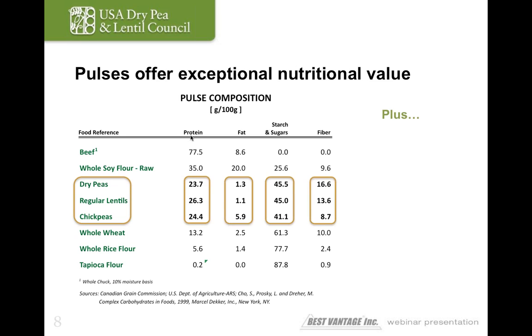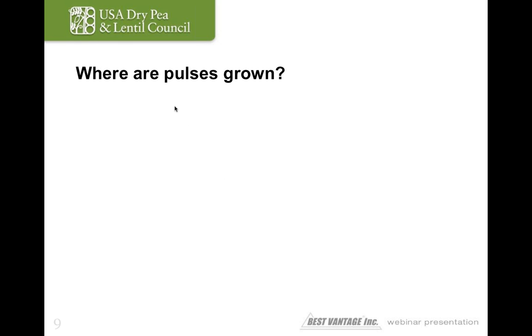While we should also not overlook the other nutritional benefits, they have a superior amino acid profile, which was addressed in a previous webinar. Very high in vitamin content, especially vitamins of interest today, such as folate, high in minerals. They have a low glycemic index. We'll talk a little bit more about that in this webinar. And they are non-GMO, which is becoming increasingly important in many sectors of the food industry here and abroad. Our focus is on carbohydrates and how they affect their performance, especially in extruded products.